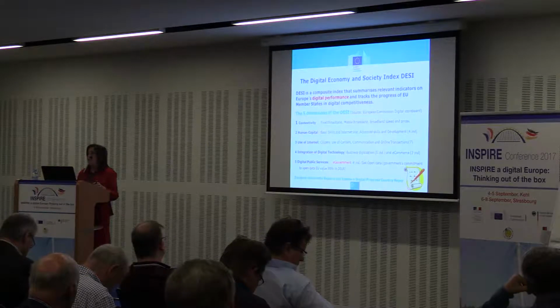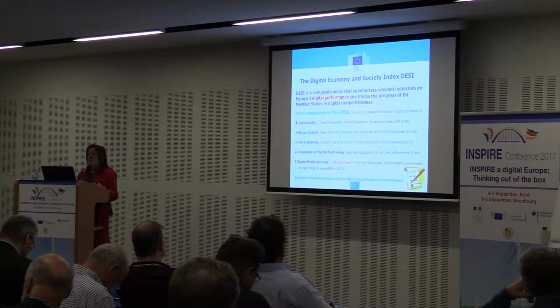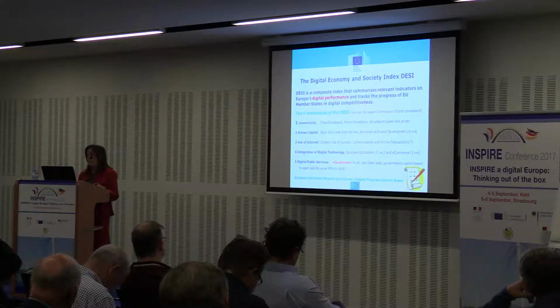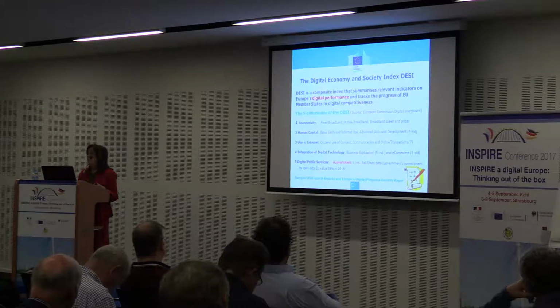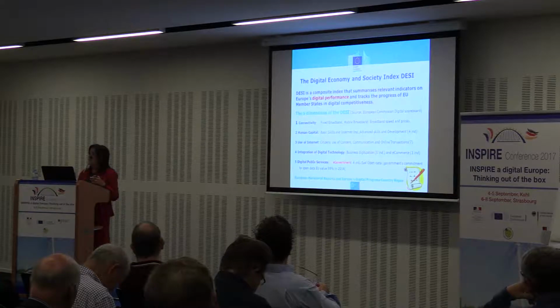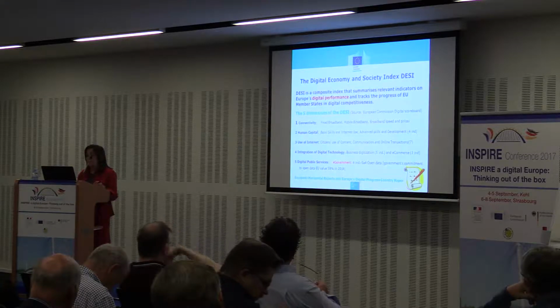These things have already been measured somehow, and the digital transformation is measured by the Digital Economy and Society Index, which is a composite indicator of how Europe performs this digital transformation. And it's based on 5 dimensions. This assessment was done for the year 2016. Interesting, at the same time, we have the monitoring and reporting of the INSPIRE directive. So we can start comparing what is done and what is there, to see the reflection of INSPIRE in those types of assessments.